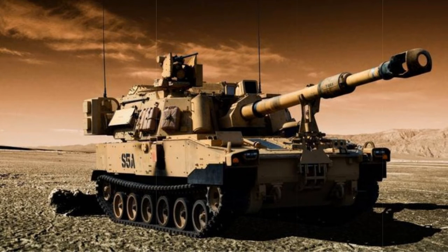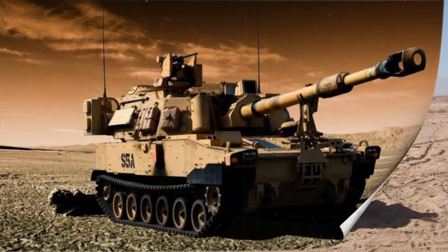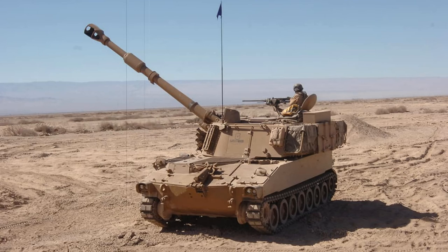At one point, the XM2001 Crusader, detailed elsewhere on this site, was intended as the American successor for the M109 line. This promising program was eventually terminated in May of 1992, signaling an extended service life for existing M109 vehicles.